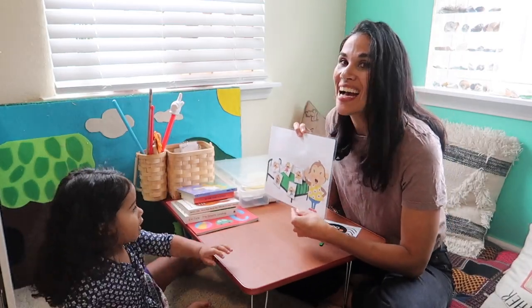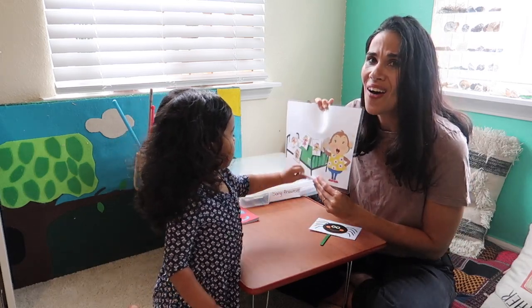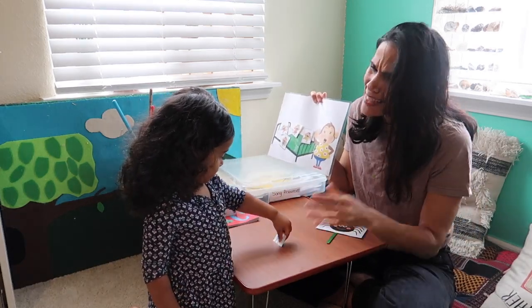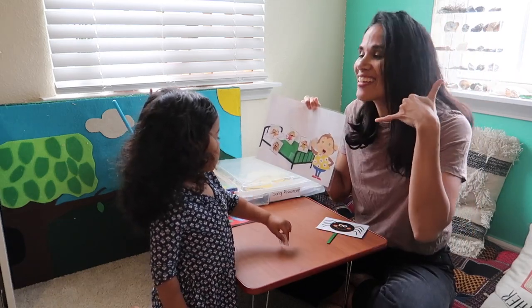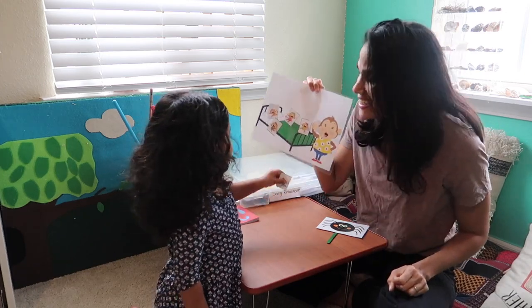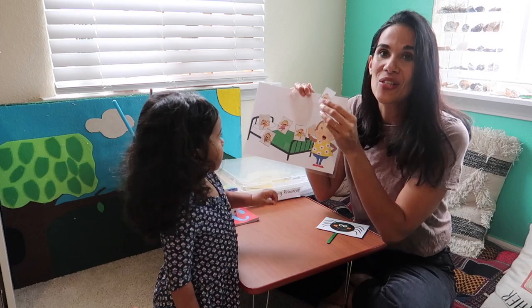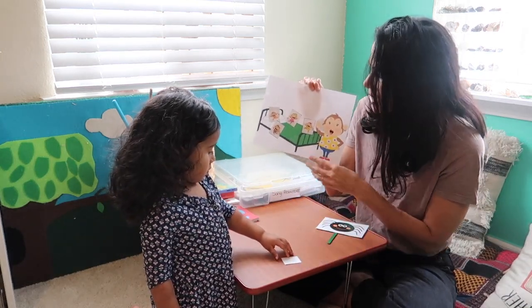Five little monkeys jumping on the bed. One fell off and bumped his head. Mama called the doctor and the doctor said, no more monkeys jumping on the bed. So she gets to take these off the mat and they fall down. Ready, Gabby? The next one.